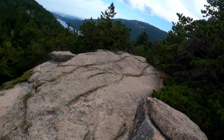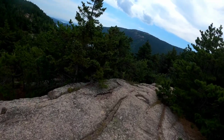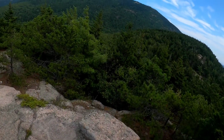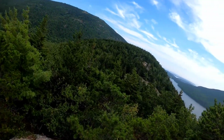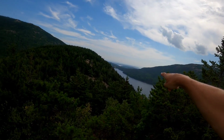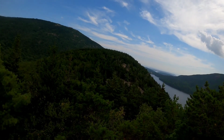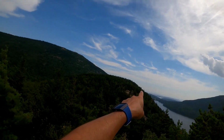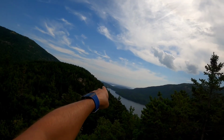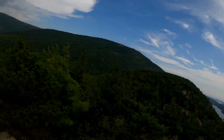But it's a cool overlook over here. Yes, I think we're on North Bubble. We're looking south, so I think that's Jordan Pond. You can see out to the ocean out there. That's South Bubble. That's where we're going next. So we'll be going up there, Maddie. And then Cadillac Mountain in the back.